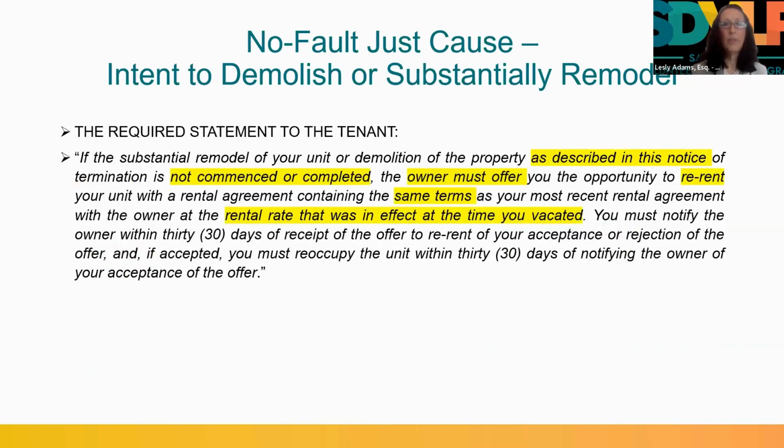Here is the required statement that the landlord must provide in the notice to the tenant when using intent to demolish or substantially remodel. And basically, this tells the tenant that if the work is not done like we said it was going to be done, then you get to come back. Same terms as the most recent rental agreement at the same rental rate as when the tenant vacated.